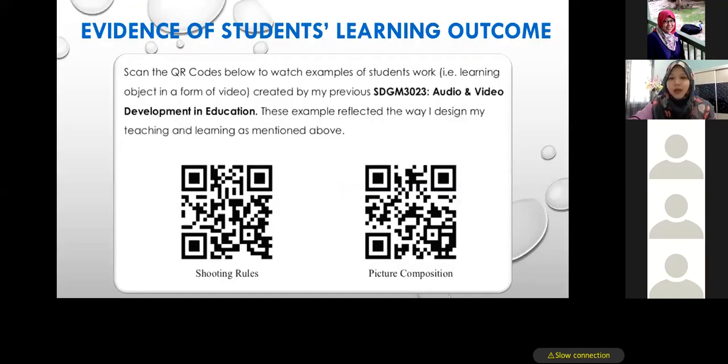Okay, and it is also good to have evidence of students' learning outcomes. What I mean by students' learning outcome is the product that students come up with, because my course is a technology-based course, so most of the students come up with their own product, teaching and learning materials. I put the link to their product in my e-portfolio. Because this is a hard copy, a printed version of the teaching portfolio, I put in a QR code.